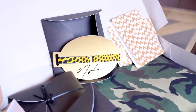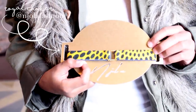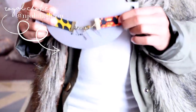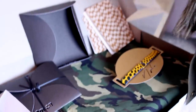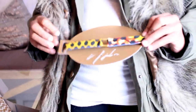Alright, show us the choker again, the first one. So here's the first choker. It's a cheetah print one, and the boxing is gold. And on the back of it, there's like this red. Alright, let's open another one. I don't know how I'm gonna do this. Easier than I thought. But the red is in the front.